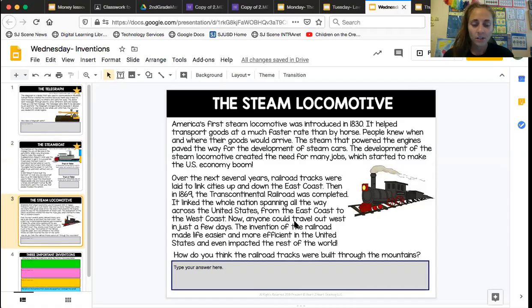Over the next several years, railroad tracks, down here, were laid to link cities up and down the East Coast. So railroad tracks were made to connect cities. Then, in 1869, the Transcontinental Railroad was completed. It linked the whole nation, spanning all the way across the United States, from the East Coast to the West Coast. So you could ride on a train, you guys, all the way from the East Coast to the West Coast.